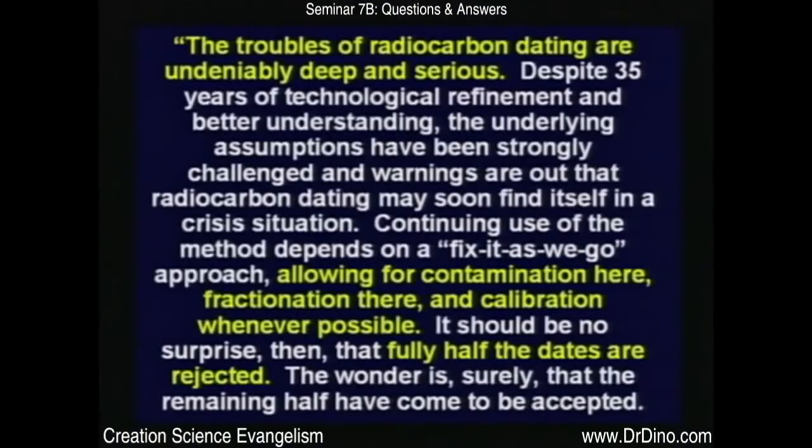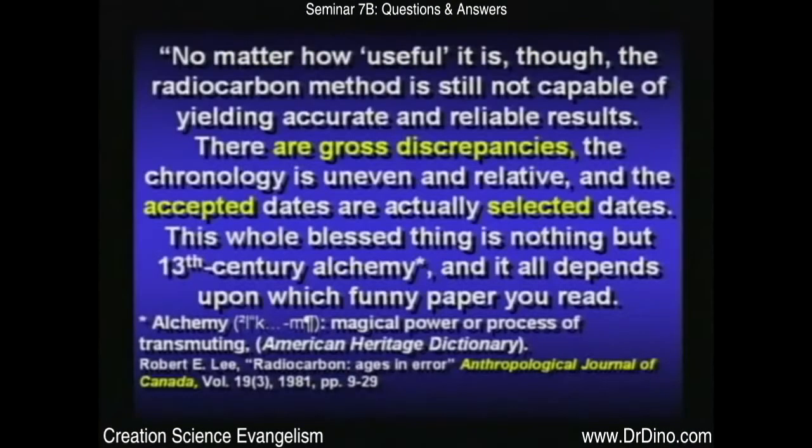And the article goes on to say, the wonder is, surely, that the remaining half have come to be accepted. No matter how useful it is, the radiocarbon method is still not capable of yielding accurate and reliable results. There are gross discrepancies, the chronology is uneven and relative, and the accepted dates are actually selected dates. This whole blessed thing is nothing but 13th century alchemy. And I agree. That's 1981.